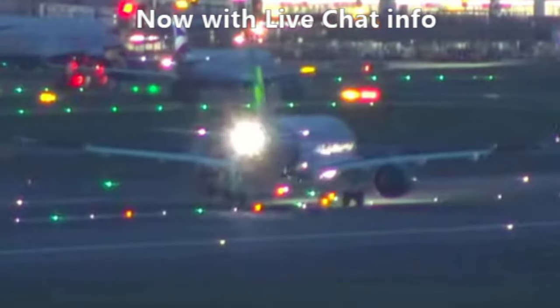It's only an hour and 5 minutes, so obviously did a loop around Manchester as it came in. No, it must have taken off late. Did it take off late? Yes, it took off over an hour late, so there you go. There's the reason for that.